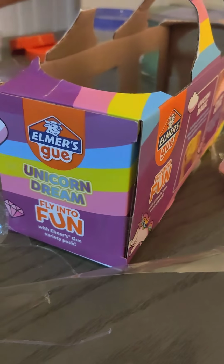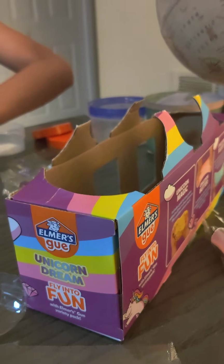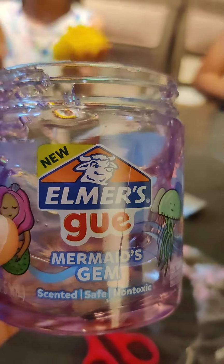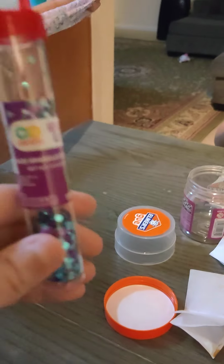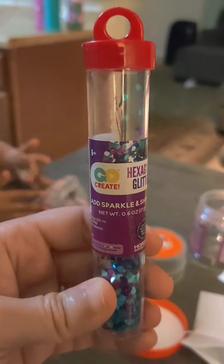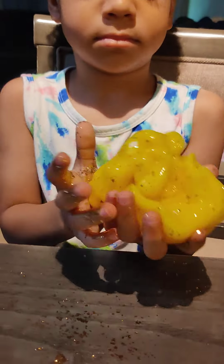I'm going with this is a success, and the mermaid one that we got as an addition, since there's four kids and this only has three, I got this mermaid addition to go with it. Wait, let me see mine, Mom. It literally worked out perfectly. Look at Fufu's. And I got her this extra glitter so that she could just have extra glitter, but it worked out. That one might be my favorite, but there is one problem.